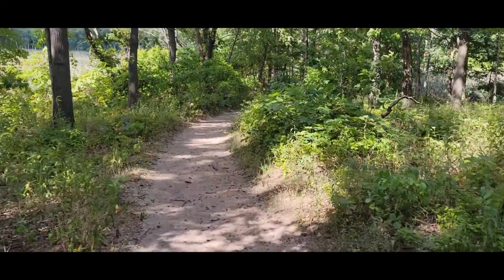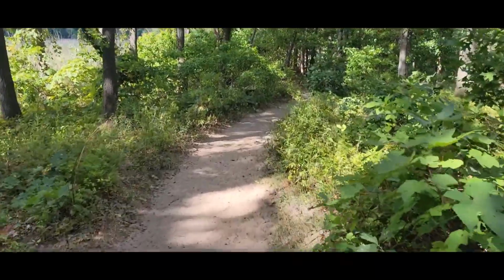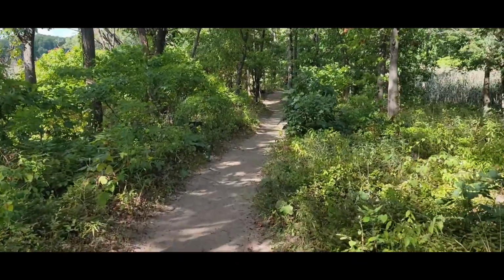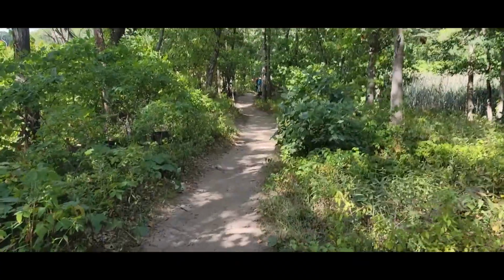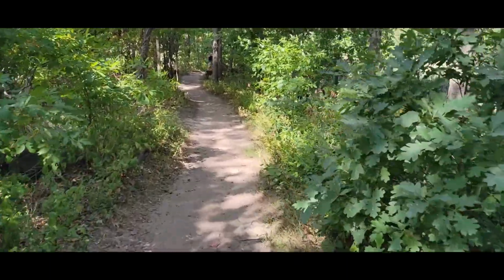Now, also, this part of the trail that we're hiking on does have a lot of sand. However, this sand is pretty well packed down, so it shouldn't be too hard for most people, especially if you're just reasonably fit. I think you're going to be okay.